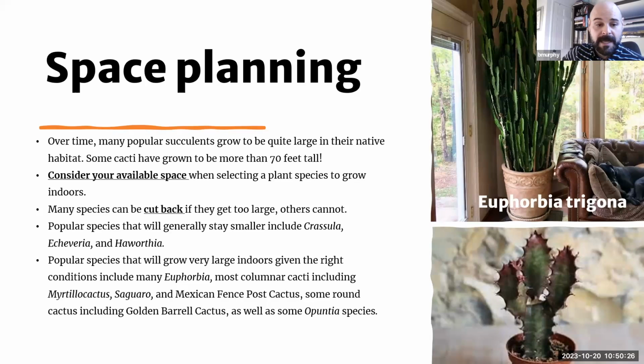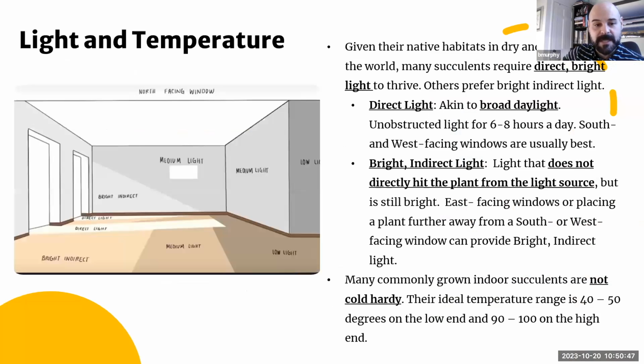However, there are some that can get very large given the right conditions. Right. So if you have all the light and everything else figured out in your house, some of these plants can grow very large. Many euphorbias can get very big. Columnar cactus, like saguaro, can get very, very large inside. Mexican fence post cactus, golden barrel cactus, and then Opuntia species can also start to sprawl as well. So just keep that in mind as you're selecting your plant, especially when it comes to light and temperature.